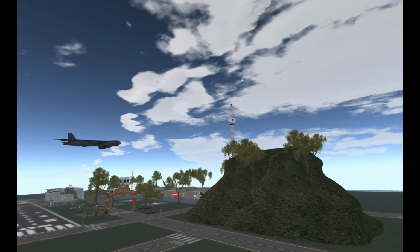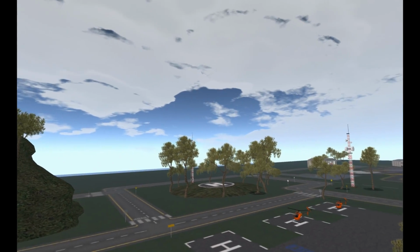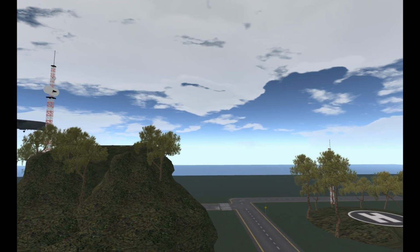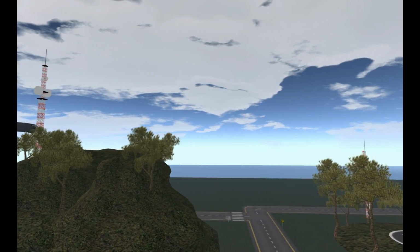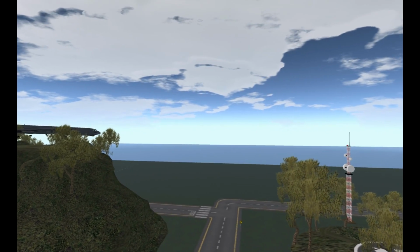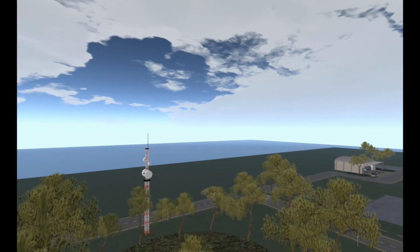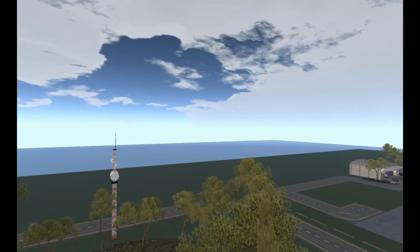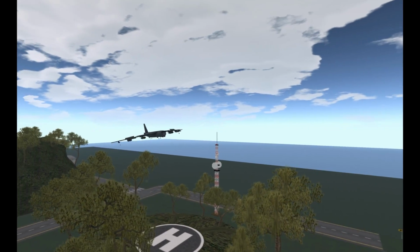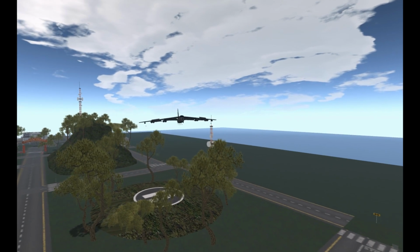Hey, Darim, I think you need to try to land on the runway, not the angled one. Ah, it's alright, I'm here now. Gear coming down, gear down. Throttle back to 25, see if I can find my mark here. Nose up. Circling. Turning. Should be about lined up here. There it is.